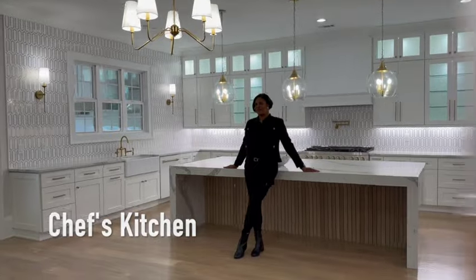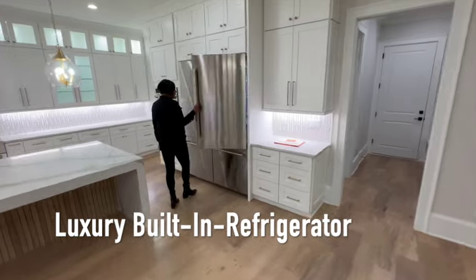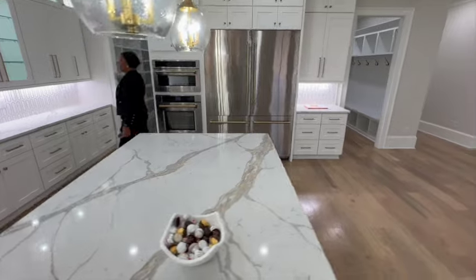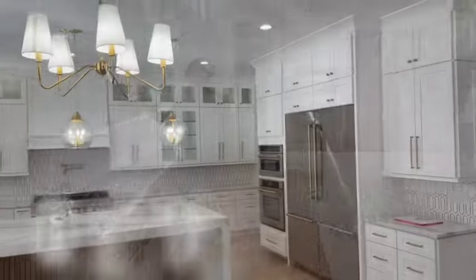Now let's take a look at this beautiful chef's kitchen with an oversized island, quartz countertops, professional line stainless steel appliances with a dreamer's professional built-in fridge and oversized walk-in pantry.